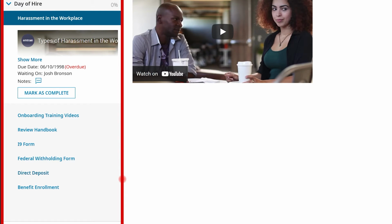As you can see, this checklist is displaying all of the onboarding tasks that have been assigned to this employee to complete. You can include all of your new hire tasks within this checklist by creating electronic versions of each form. And keep in mind that because this employee has entered most of their personal information through their online application, these forms will already be populated with all of their data.